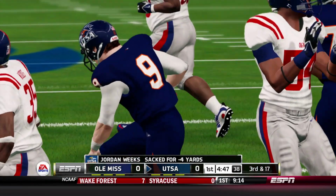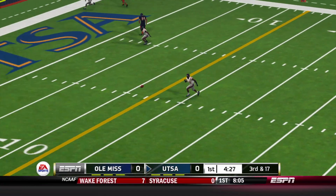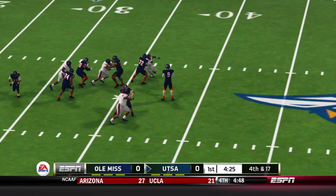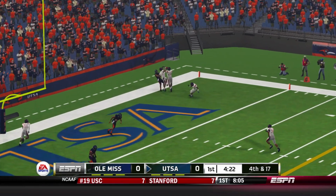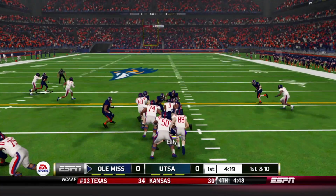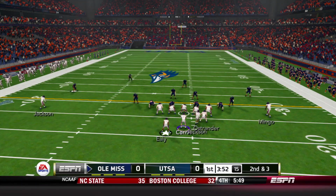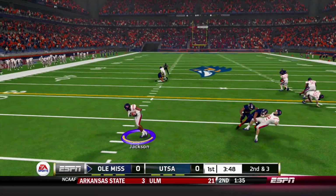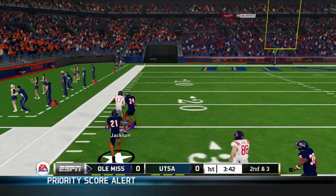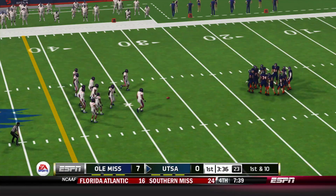Aggressive call there to send the corner, and it paid off. Looking for his man, incomplete. This one's going deep to the end zone. Intercepted. Up the middle for a nice gain. And now he pitches it. Has some daylight. He's at midfield. Inside the 30. To the 10. Touchdown, Ole Miss.